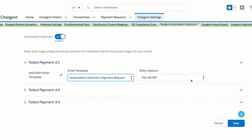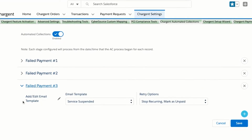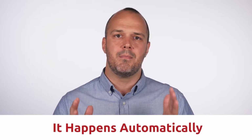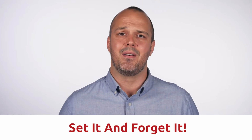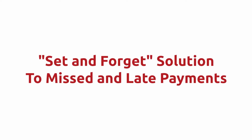First, you configure the stages, choosing which email to send and how soon you want to automatically retry the payment collection. Once you've chosen your stages and options, click Save. Now your late payments issue is being addressed automatically as soon as the payments fail. It takes minutes to configure and activate, and there's no developer or coding needed. No need to spend staff time sending emails and making phone calls to collect those late payments. Chargent's Automated Collections is your set and forget solution to missed and late payments.